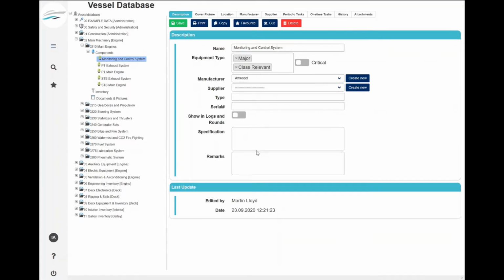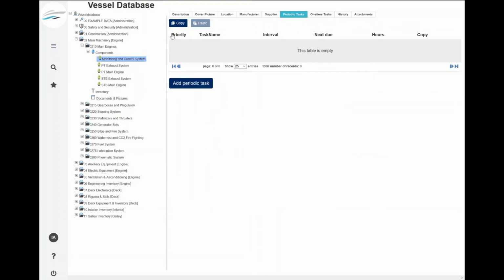Here we find a description of the component, its cover picture, the location, the manufacturer, supplier, the periodic and the one-time tasks, its history, the maintenance history, and its attachments. Jump into the periodic tasks. You would normally already have a periodic task for a component because this is done during the initial setup. The one-time tasks are usually created, for example, when a component breaks, right, and we want to fix it, then we create a one-time task.